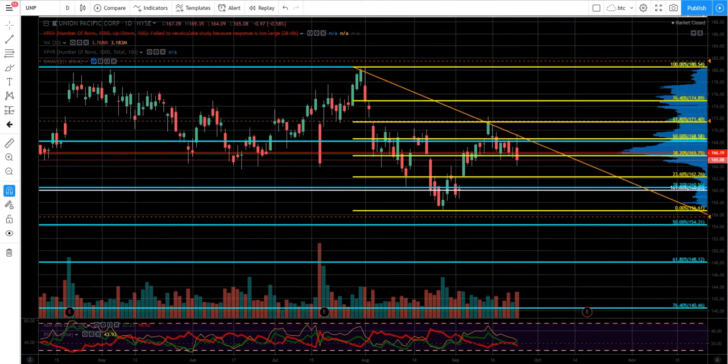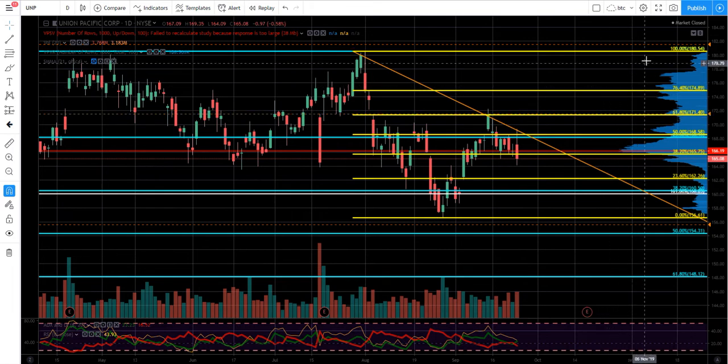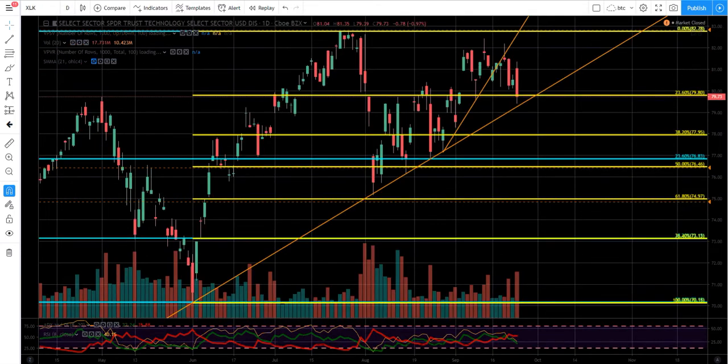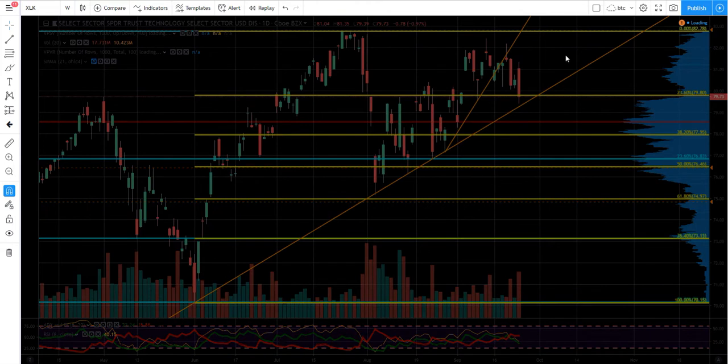So really just, for now at least, not really a good reason to get long UNP until it can hold this 168 to 170 range. Really over 171 can open it back into all-time highs. But I'd rather see consolidation in that one right now. XLI, the largest sector in the market, for good reason.